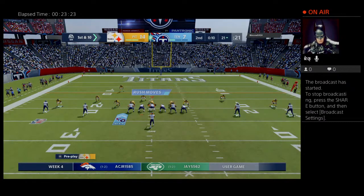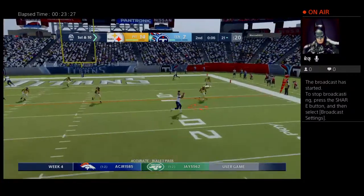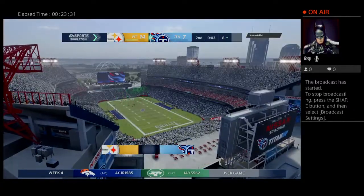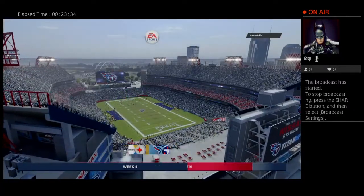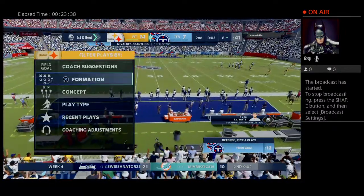Mike, 55. Right there. Love now to pass on 1st down. Got an open man. It's Valdez-Scantling. And they've got it inside the 10 at the 8. Now whistles and a timeout with 3 seconds left in the first half.